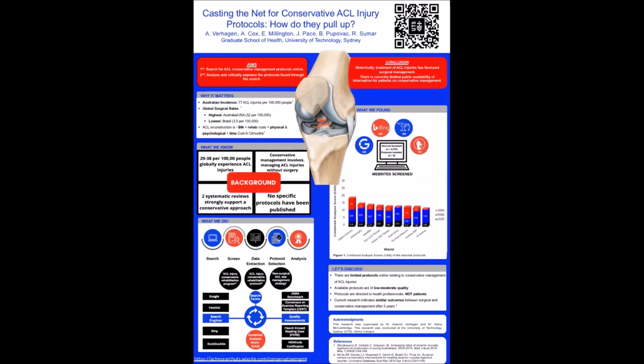New evidence emerging in the sphere of ACL injury management, although somewhat limited, is quite promising in support of a conservative approach towards these injuries. The average ACL reconstructive surgery costs approximately $8,000, not including rehabilitation costs. In addition to this, we must factor in the physical and psychological burden on the patients, plus the time cost of between 6 to 12 months of return to work or play for the patient.